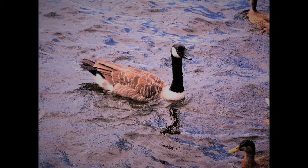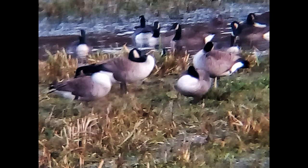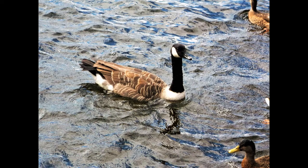So now let's have a gander at the bird's appearance. So this bird has quite a distinctive appearance, with its black head and neck contrasting nicely with a nice large white throat patch. So the Canada goose's body is dark brown with black legs and webbed feet. So males and females do look alike, and juvenile Canada geese have a more brown to black head and neck.